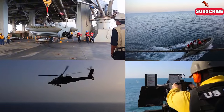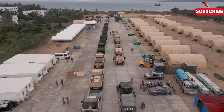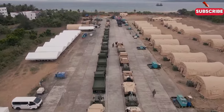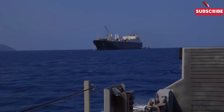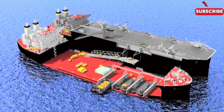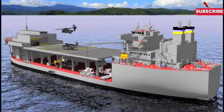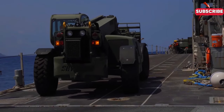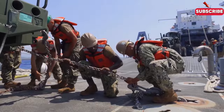These ships play a critical role in rapid troop and equipment deployment, acting as a mobile transfer hub for everything from heavy vehicles to crucial supplies. In this video, we'll take you aboard to reveal how these vessels operate, their cutting-edge technology, and their vital importance in modern warfare. The Expeditionary Transfer Dock, formerly known as the Mobile Landing Platform, MLP, is a critical asset to the US Navy's fleet. The ship, a floating base for transferring vehicles, equipment, and supplies from sea to shore in areas without functioning ports.